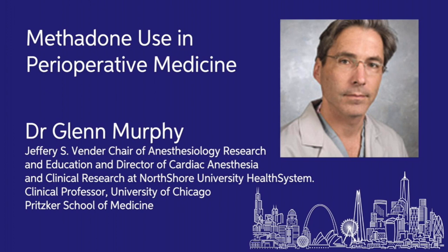And then for procedures associated with moderate levels of postoperative pain, such as laparoscopic procedures, a single dose of 10 milligrams at anesthetic induction appears to provide sufficient postoperative analgesia in most patients. Again, this is based on the data that came out of Evan Karish's research in ambulatory surgical patients. So potentially these smaller doses could be of benefit also.